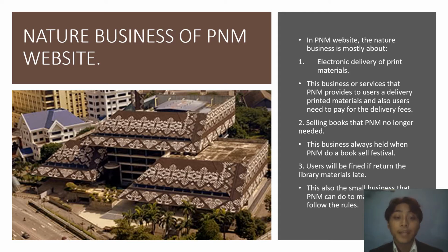Natural business of the PNM website. In the PNM website, the natural business is mostly about electronic delivery of print material. This is a service that PNM provides to users, delivering printed material, and users also need to pay the delivery fees. Second is selling books that PNM no longer needs. This business is always held when PNM does a book sale festival. And the last one is that users will be fined if they return library materials late. This is also a small business that PNM can do to make sure users follow the rules.